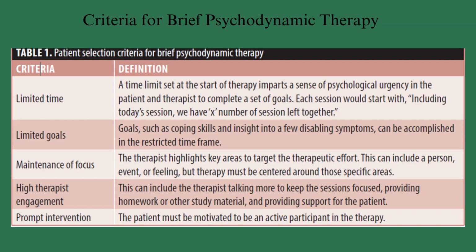The 5 main inclusion criteria used to determine an ideal individual or patient for brief psychodynamic therapy are limited time, limited goals, maintenance of focus, high therapist engagement, and prompt intervention.